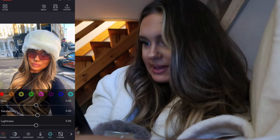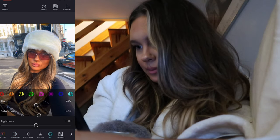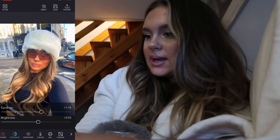So yeah, I don't know if you guys can see that difference now. Much better. I mean, it still is quite contrasted. Maybe we'll turn that down a little bit. Maybe we'll add a bit more pink, or maybe a bit more purple. A bit more brightness. Maybe we'll turn brightness down a little bit. So yeah, I think that looks quite good.